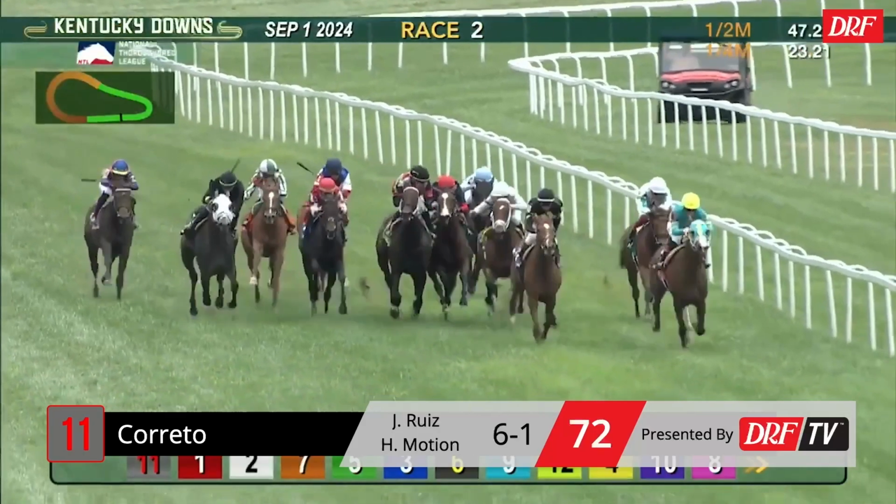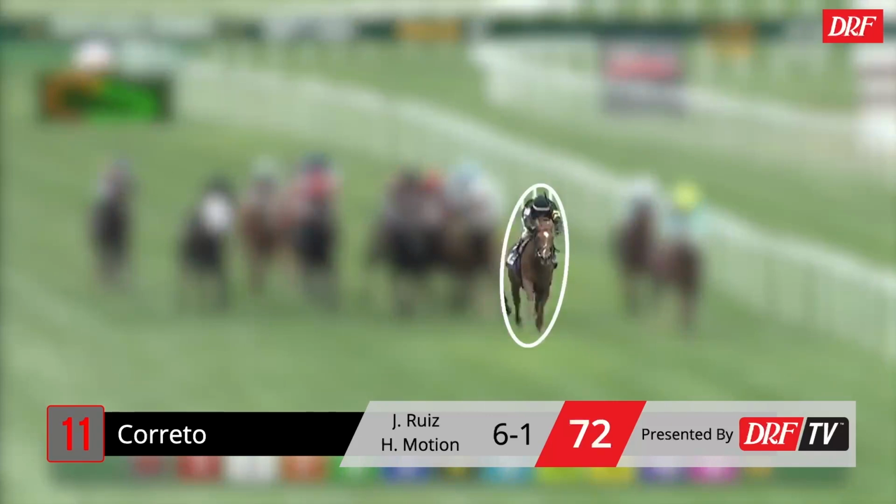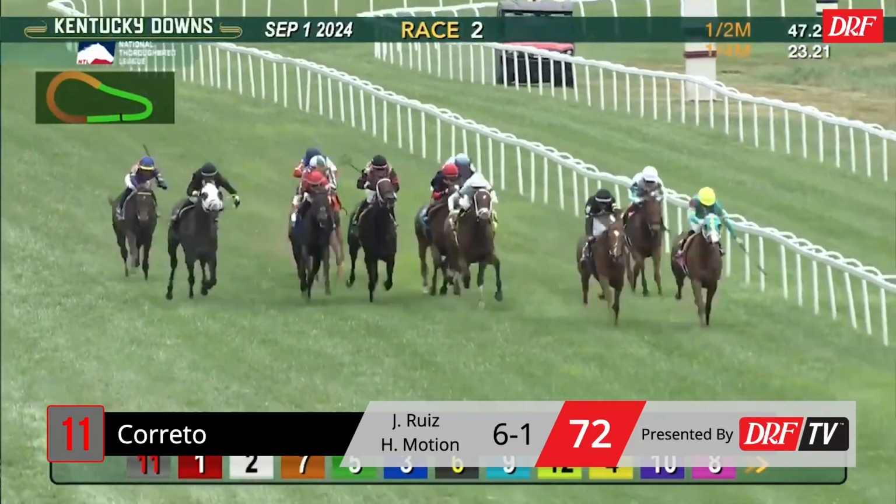She looks good. This is plan D now for the number 11, Corretto, who originally wanted to run in the Selima at Laurel, and that got washed off, and then wanted to run last week in the Miss Grillo, and it was washed off, and then was entered at Keeneland and had a pretty lousy post position on Friday. So Graham decided to run here, and guess what? Yeah, post 11. Unfortunate that she drew another terrible post in here.